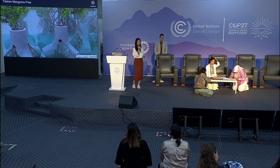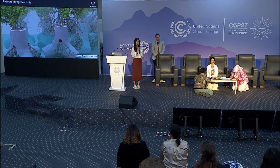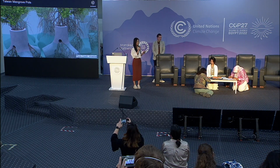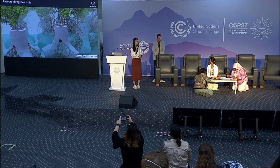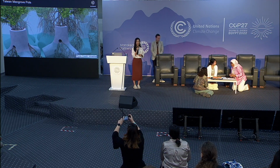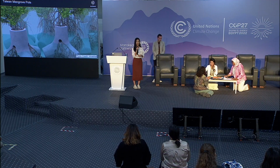On the other side of the world, we have Taiwan and their mangrove pots. So these mangrove pots are made from concrete. And in the beginning, this concrete wall would have mangrove seedlings put onto the pots. The mangrove seedlings will grow. And then later, as you can see in the picture, the roots will grow out and they will establish themselves. They will grab onto the soil.